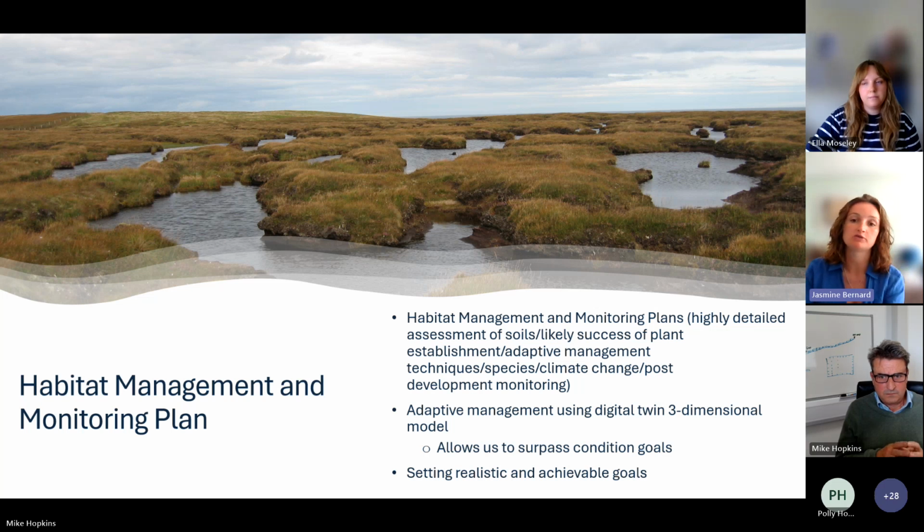The habitat management and monitoring plan will be highly detailed and include an assessment of soils, adaptive management techniques and post-development monitoring. It will also include maps and visualisations to understand what success will look like. The monitoring and management prescriptions will take into account things like land use and climate change to set realistic and achievable goals for the proposed habitat types and condition.